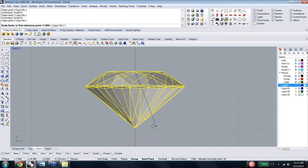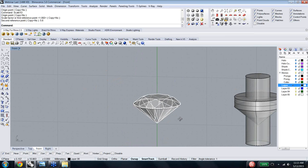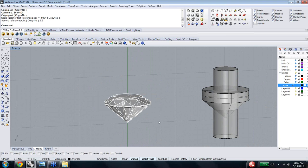Probably would have been a lot quicker just to make a line at that point. But now I'm going to snap to the end here for my second reference point, and then 5.6. It just scales a little bit, so it's not a big deal. But if you want this to be perfect, that's what you would do. Ah, I see what happened. I didn't move my stone when I did that.